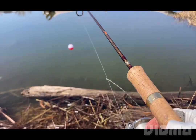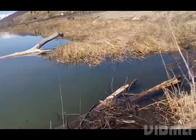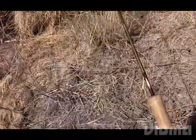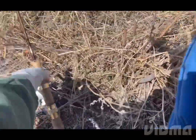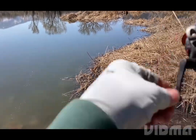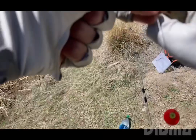We're gonna try this log over here. Cast over. There we go. All right, he's biting it. Bite, bite, bite, fish. There we go. I mean, they're all rising over there.